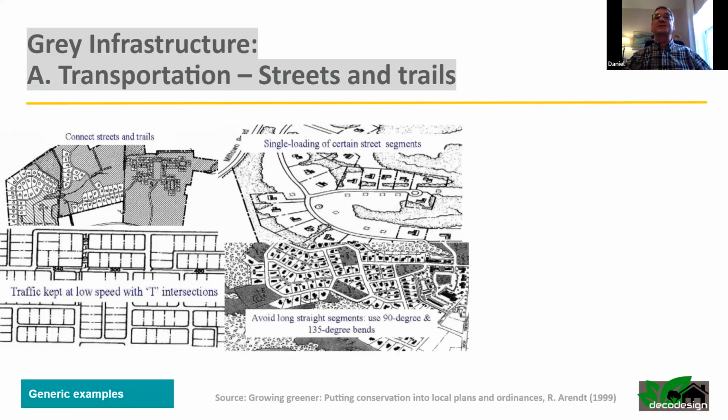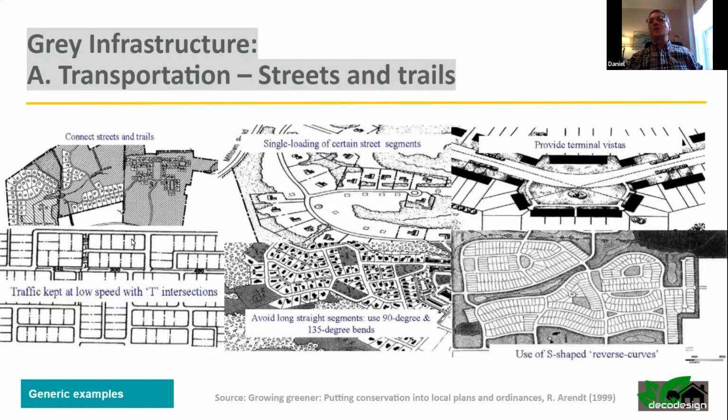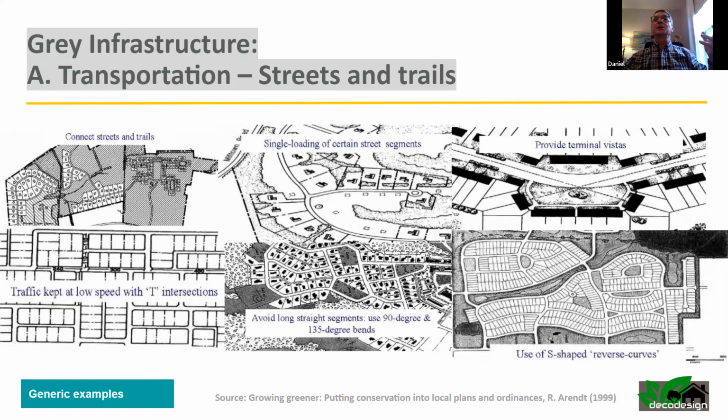Also avoid long straight segments, use 90-degree or 135-degree bends. It gives you a better perspective of your subdivision, especially if you have a terminal vista where your eyes are focusing on an area that gives you a feel of your subdivision itself. And of course, using S-shaped reverse curves gives you that impression too when you're driving or walking, and your subdivision could look more attractive that way.